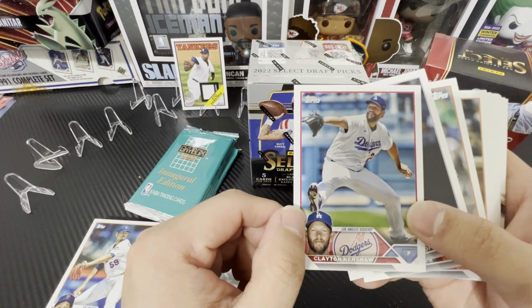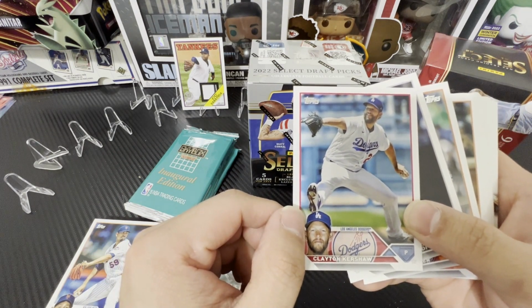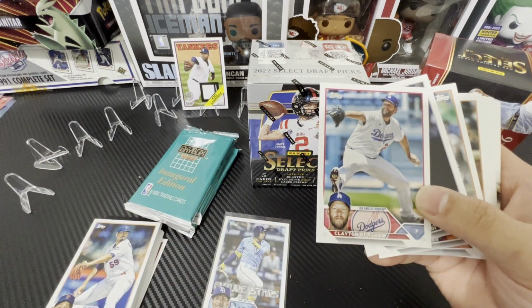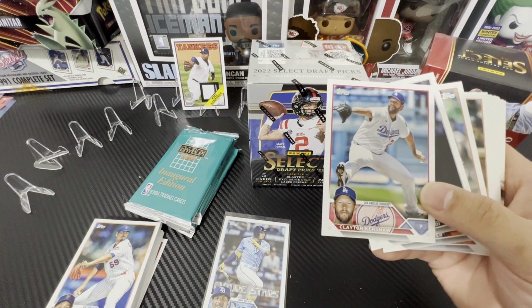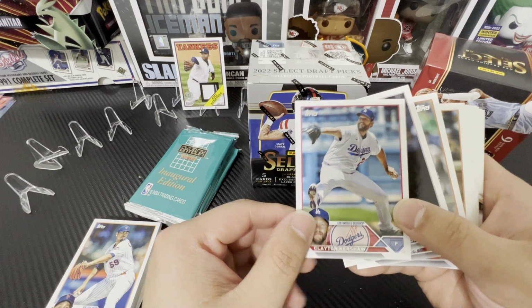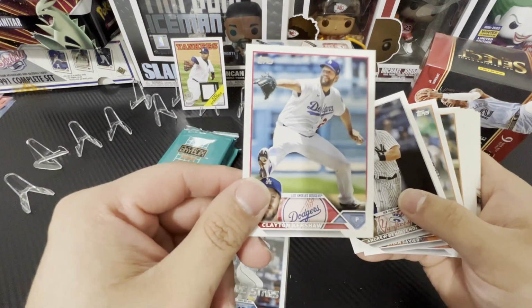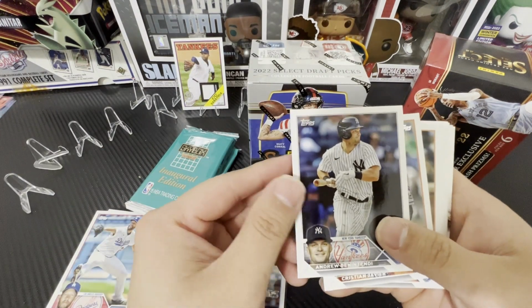Clayton Kershaw is from Dallas, and I have a cousin that played against him in a baseball game, I think when they were in high school. My uncle, his dad, told me that Clayton Kershaw could pitch, man. In one blink of an eye, the ball would already be in the catcher's hand. That's how good this pitcher is. And he won a World Series too, I think 3 or 4 years ago. So he's a good player.